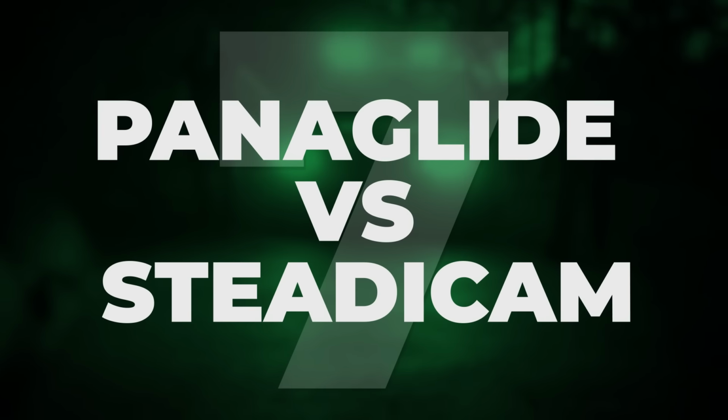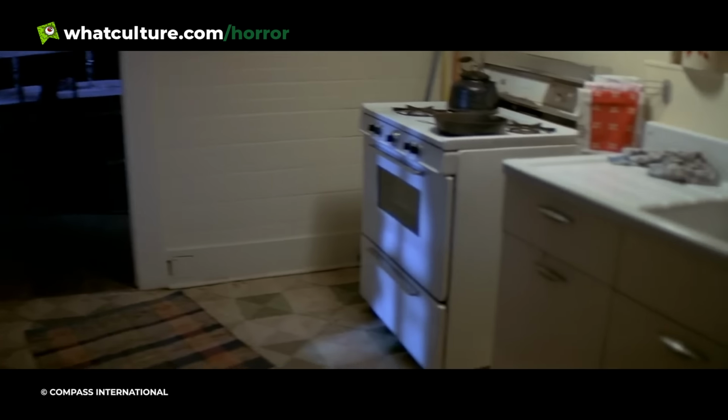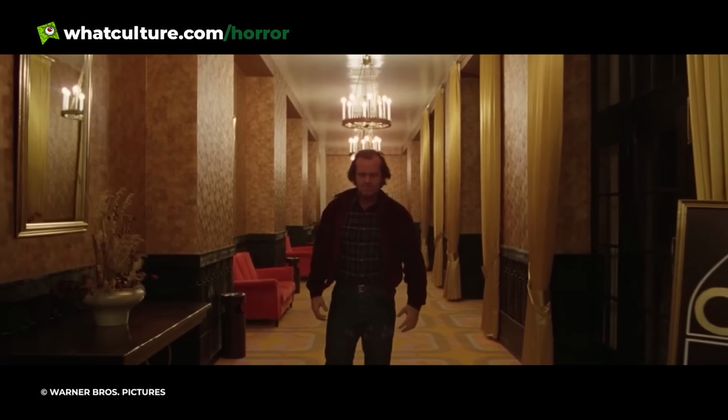Number 7. Panaglide vs Steadicam. Budget issues again played a part in securing some of the best shots of the film. Panaglide was a competitor to Steadicam, made famous by the long shots in Kubrick's The Shining. It allowed the camera to be rigged to the operator for long unbroken shots, like the infamous opening scene.